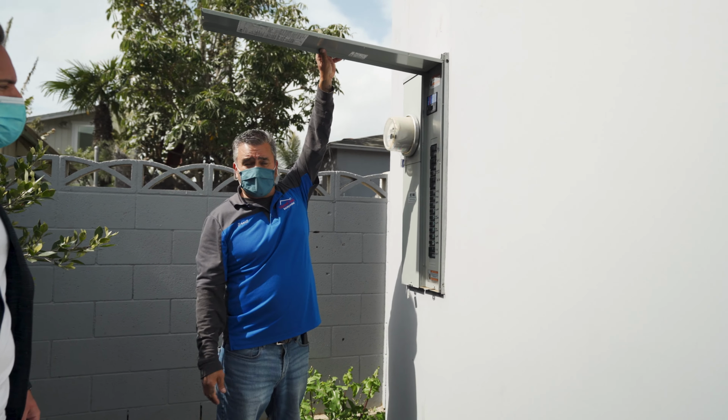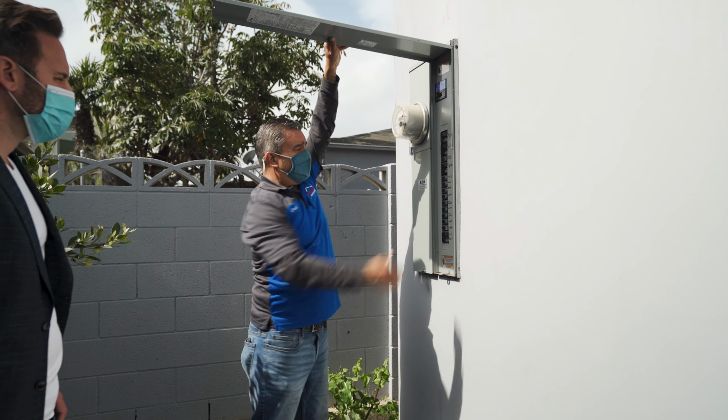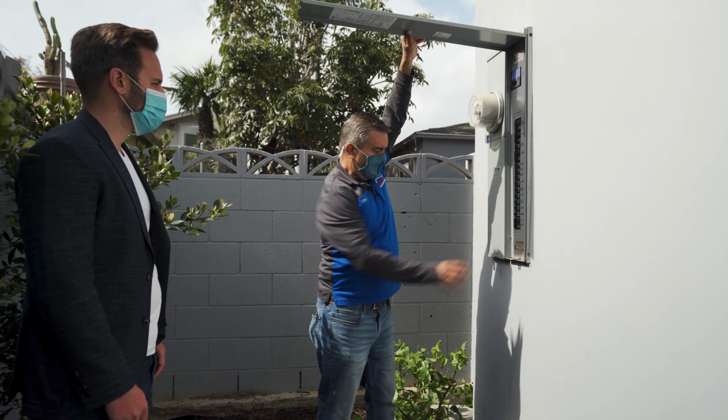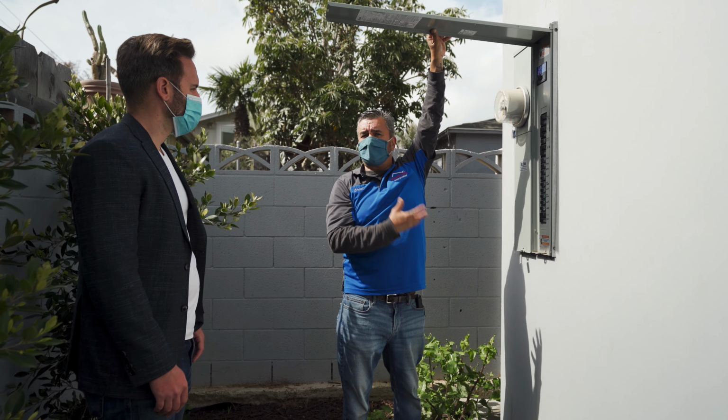This is your main electric. This is actually all of your electric. This is everything. Your main shutoff, all your breakers that go to your lights, your outlets, all your appliances. We're going to open that up. We're going to check for any type of faulty wiring.